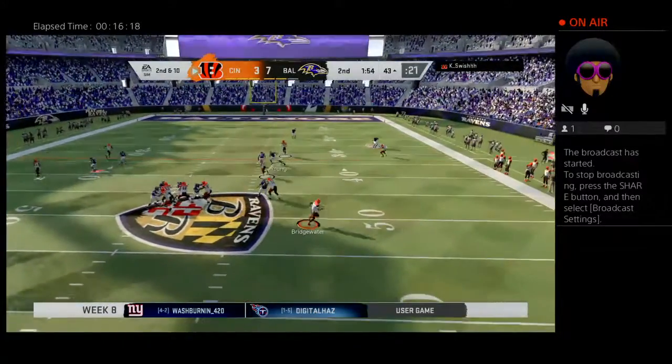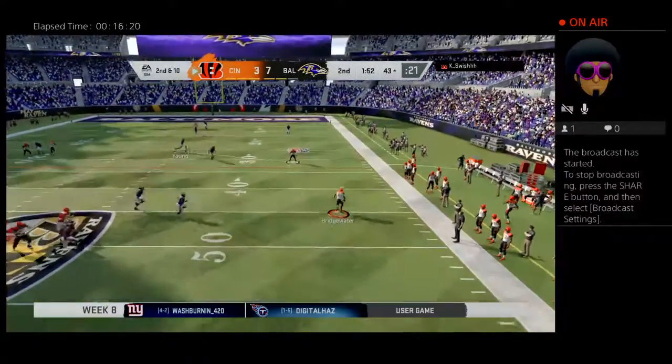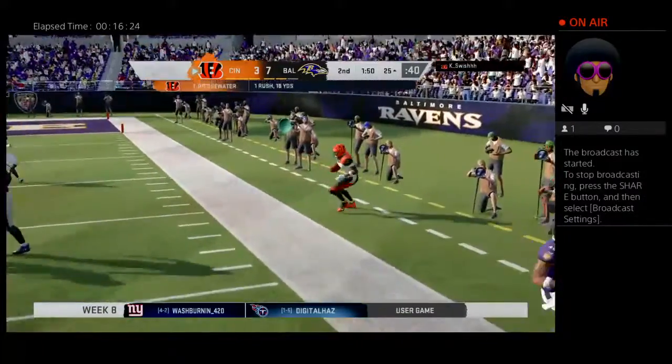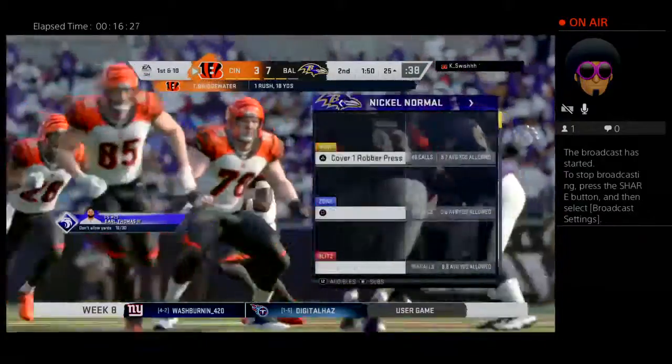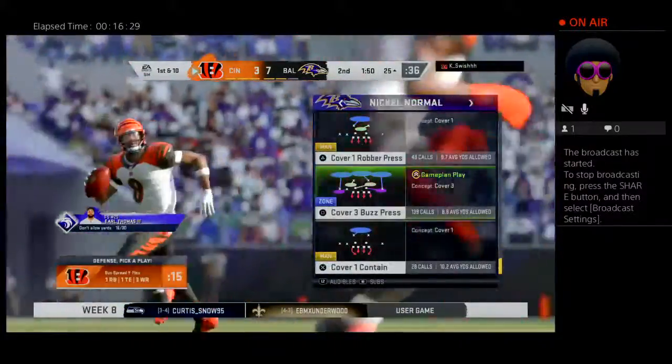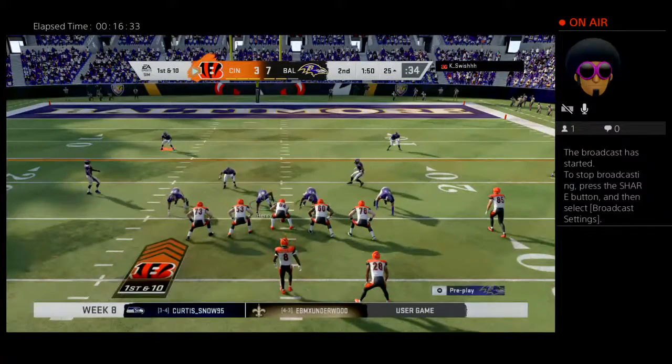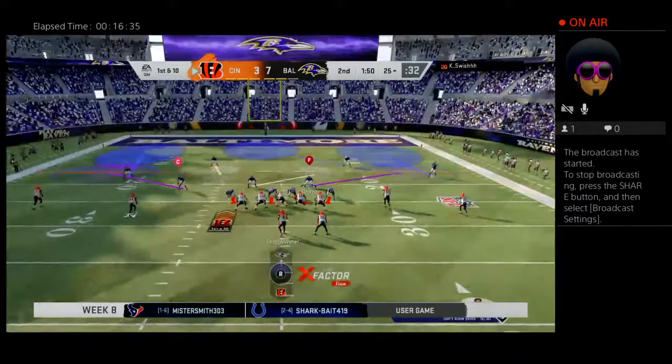On second down, Bridgewater again. Escaping the pressure right. He'll run it. He's got the first down here inside the 30. And he'll cross over out of bounds right at the 25. I guess no need to force it when you can do that instead. First down, 18-yard gain.